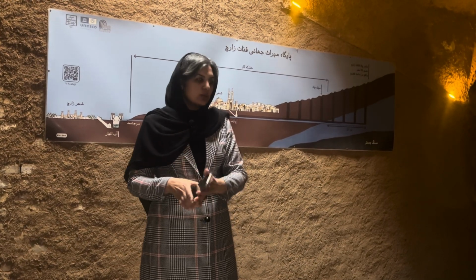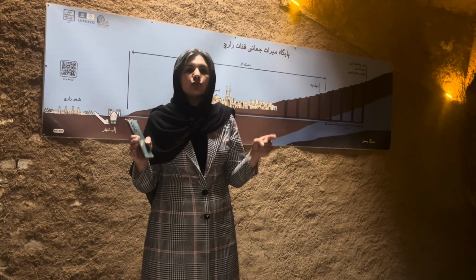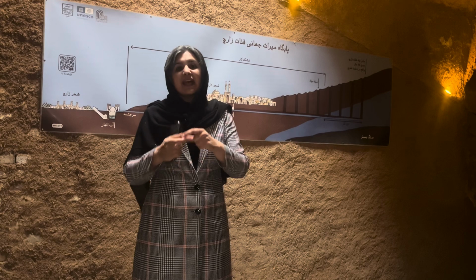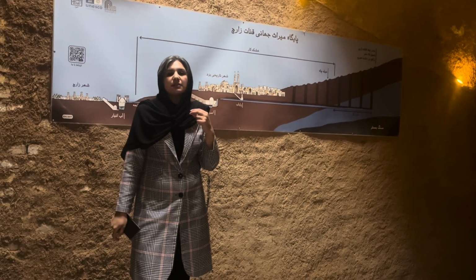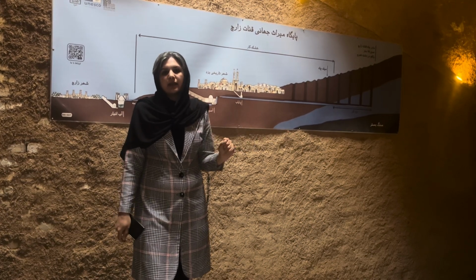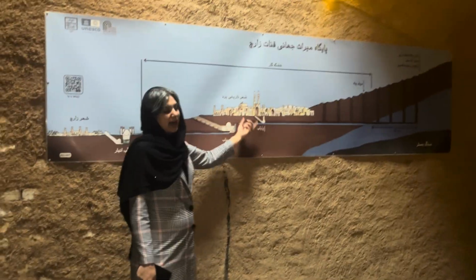Here we are going to go approximately 30 meters under the ground, walking through a part of Zarj Qanat, which is registered in the UNESCO list as the longest Qanat, and visiting two of its dependent structures, a watermill and, at the end, a payab. First of all, let's see what Qanats are.